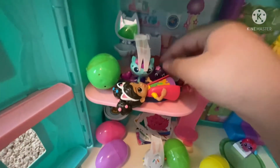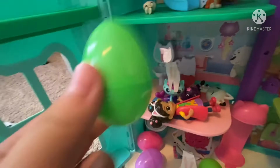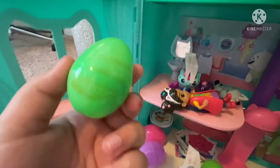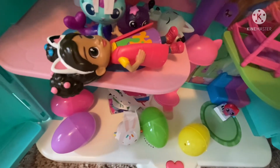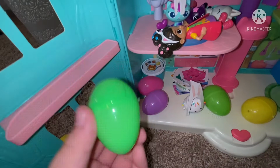Oh, hi. Hi, Gabby and Penny. We're on in an egg. Ooh. What's inside? There's two little buddies. Ooh. There's two little buddies inside of this egg. We're gonna make sink or float. Is it sink? No, it doesn't sink. No, this is not sink.